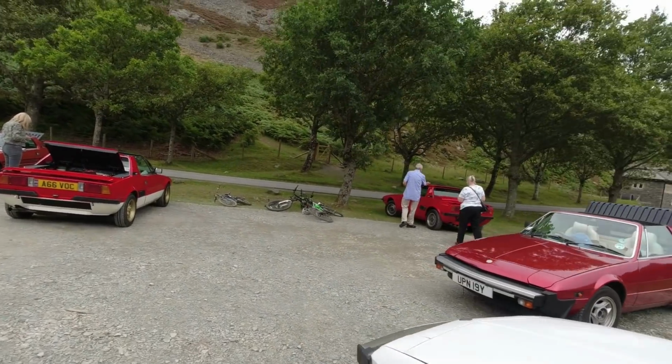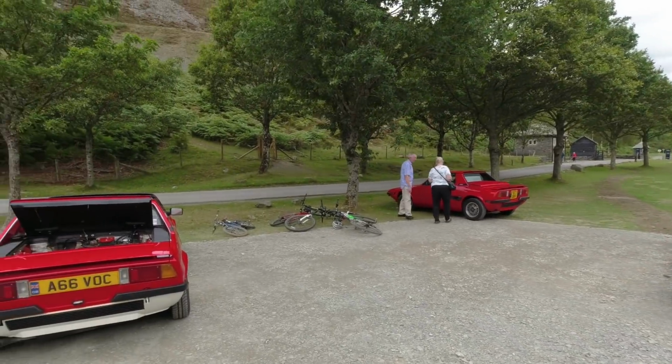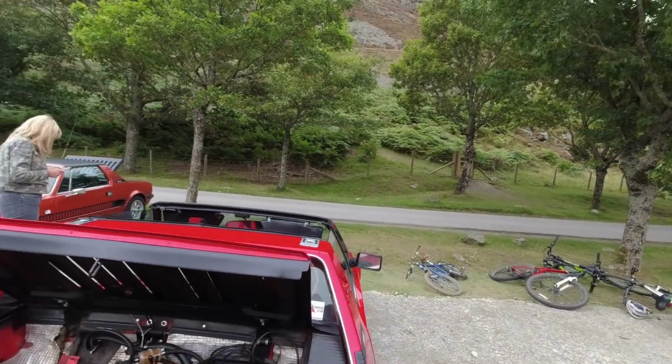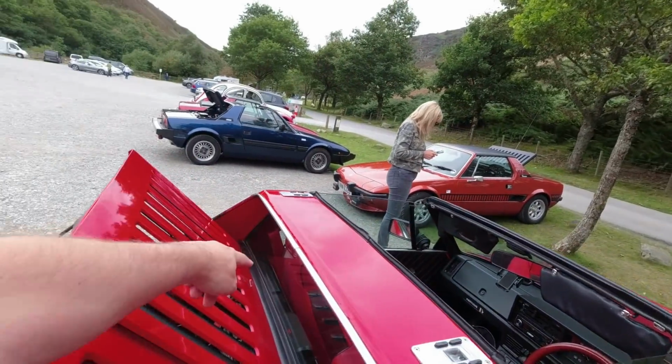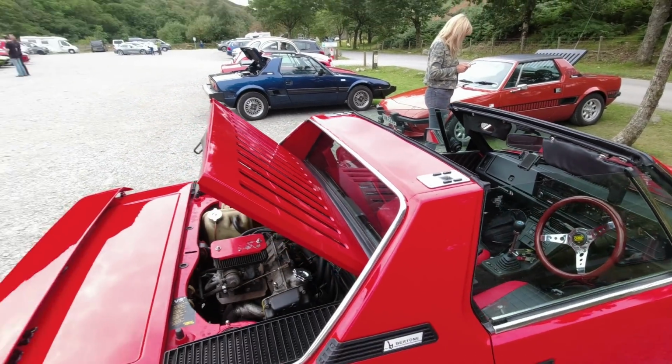But yeah, there's lots of modifications you can do. Apparently there's one, which sadly isn't here now, which has a V6 engine shoehorned into the back. That requires some clever engineering, because behind that seat you've got the fuel tank, behind this seat you've got the spare wheel.